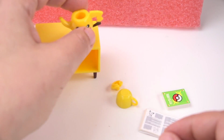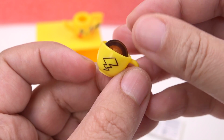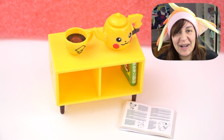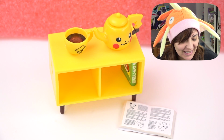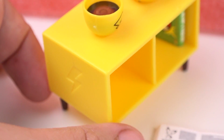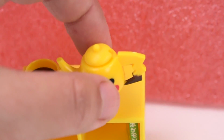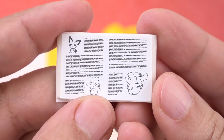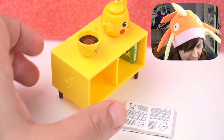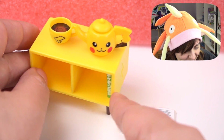Cute. I don't know. I'm absolutely speechless with this part. I know it seems very minimalistic, but I don't know. There's just something about tea and books and a little shelf. Right next to that shelf, we get a cute little lightning bolt symbol on either side.